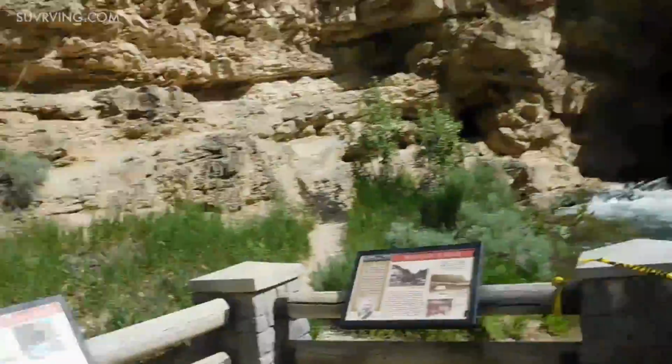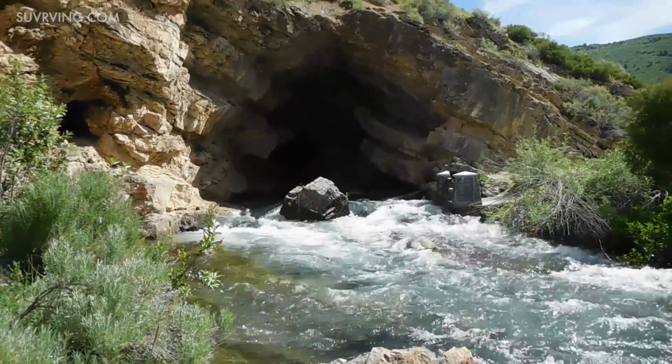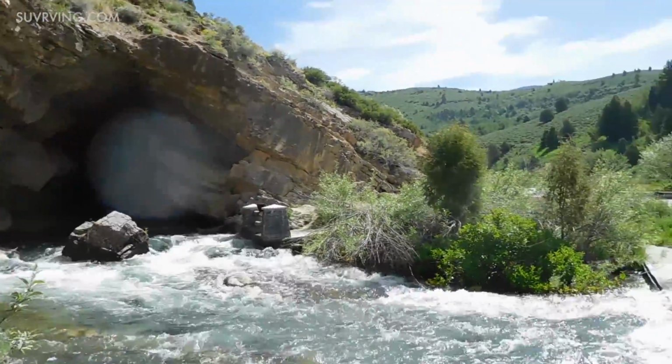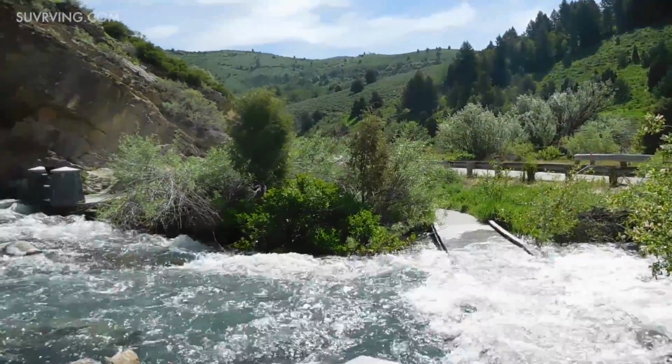There is one more thing I found that I wanted to show. So the road through Logan Canyon is behind me here. That's the road I've been driving down. And there's this really cool cave with water coming out of it. The main river is out here on the other side of the road.